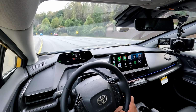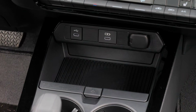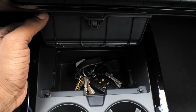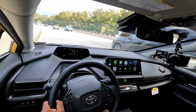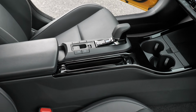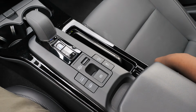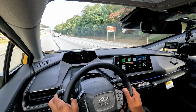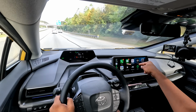There's also plenty of storage in this car as well. You can see underneath these two USB-C ports, there's this little tray, but there's also a hidden compartment underneath that tray too, where you can keep a sandwich or something. We have two reasonably sized cup holders. There's also a wireless charger, which is on the side of the shifter ensemble. I don't really use the wireless charger because my phone gets too hot and then it makes the CarPlay act slow.